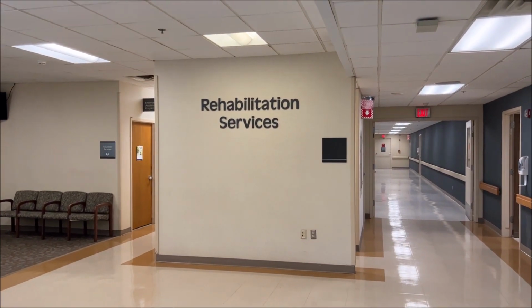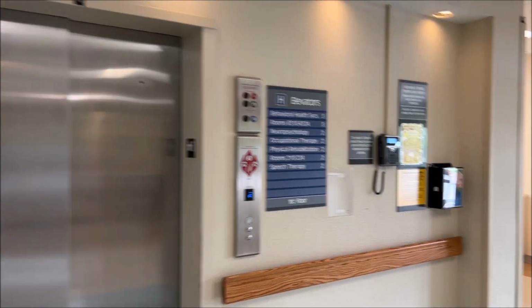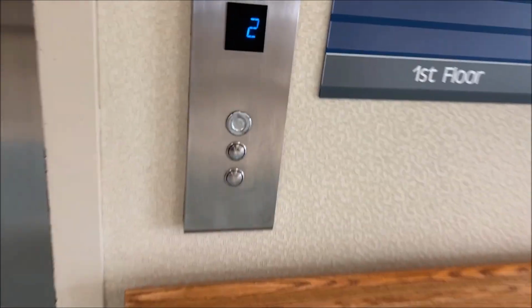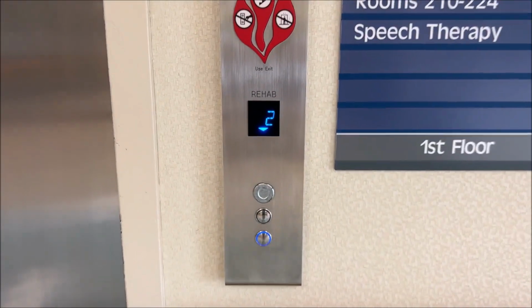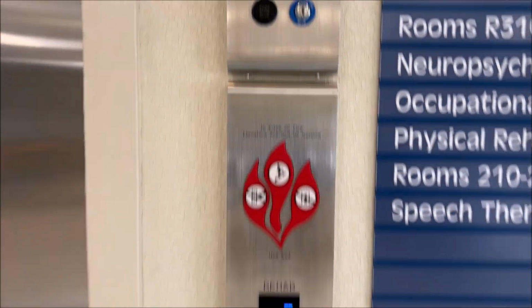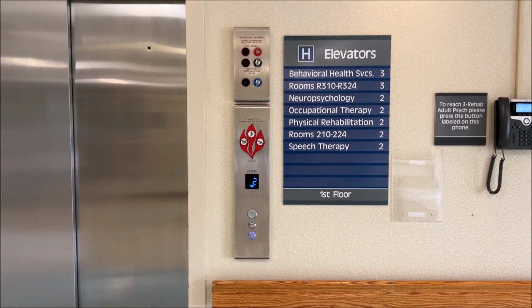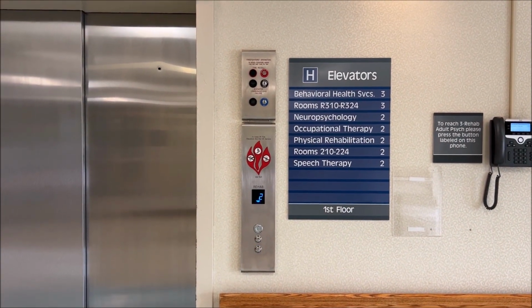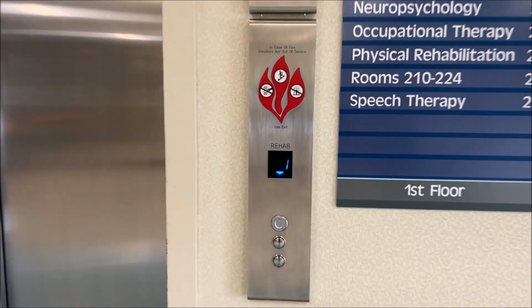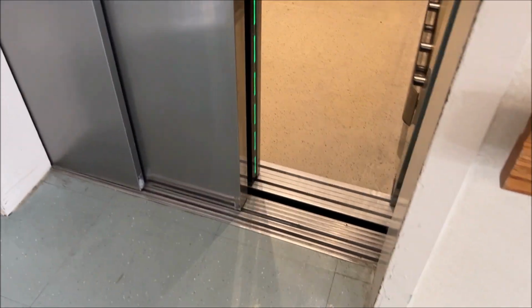All right, we are here at the Rehabilitation Services Center here at Henry Ford Hospital in Wyandotte, Michigan. Elevator H. ThyssenKrupp, just like a bank. That's where the old indicator used to be. Big elevator.